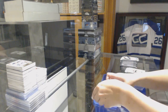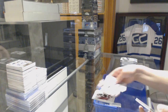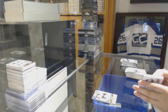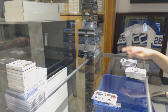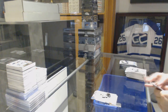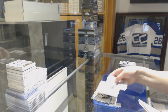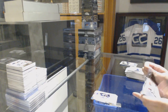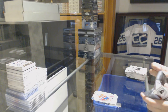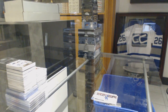Red Base Oliver Ekman Larson for the Arizona Coyotes. I don't know. Update Rick Nash for the Boston Bruins. Colton Sissons, Moments for the Nashville Predators. Milestones of Evgeny Malkin for the Pittsburgh Penguins. Milestones Larry Murphy for the Kings. Red Base Jonathan Drouin for the Montreal Canadiens. And a Henrik Sedin for the Vancouver Canucks Moments.